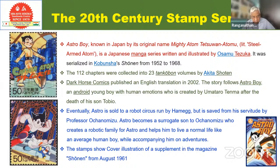The stamp shows the cover illustration of the supplement to the magazine Shonen from August 1961. That is the cover of that magazine on the right hand side, not the stamp. On this side, you can see.